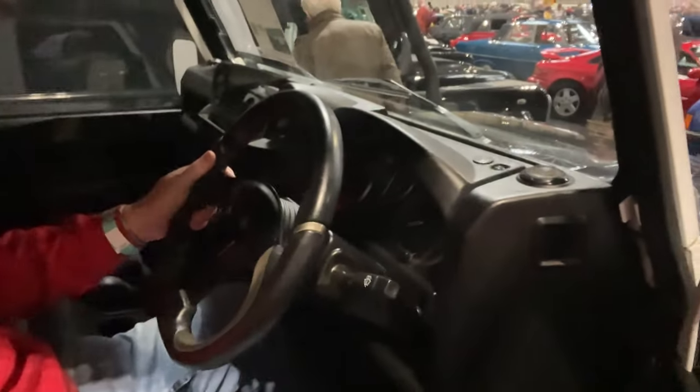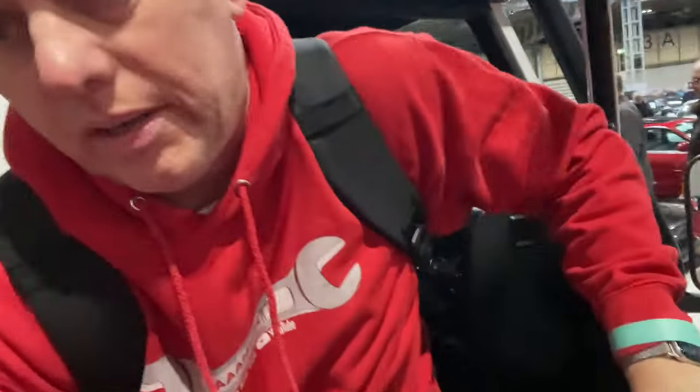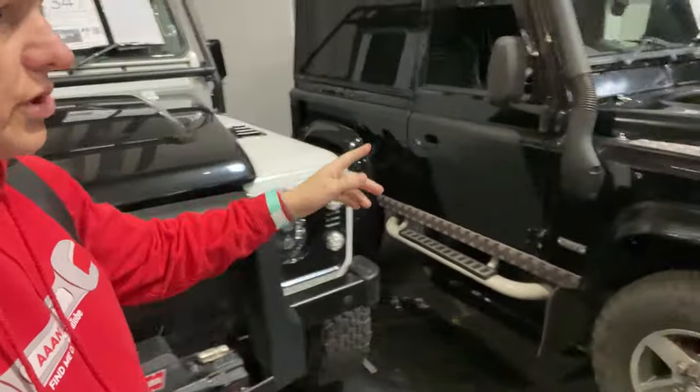It's not bad though, is it? It's nice. Plenty of room inside. Nice driving position. Yeah, not bad at all, that. Got all the bars on it and everything, that one. One with a snorkel on it.